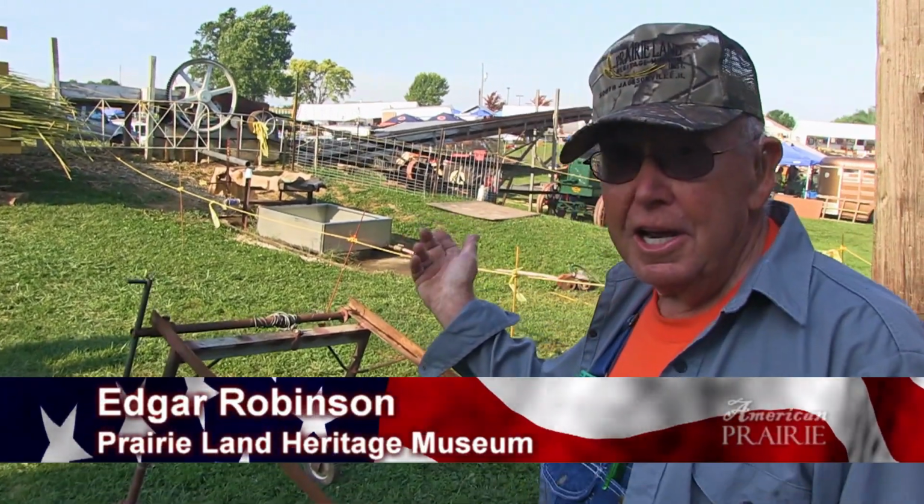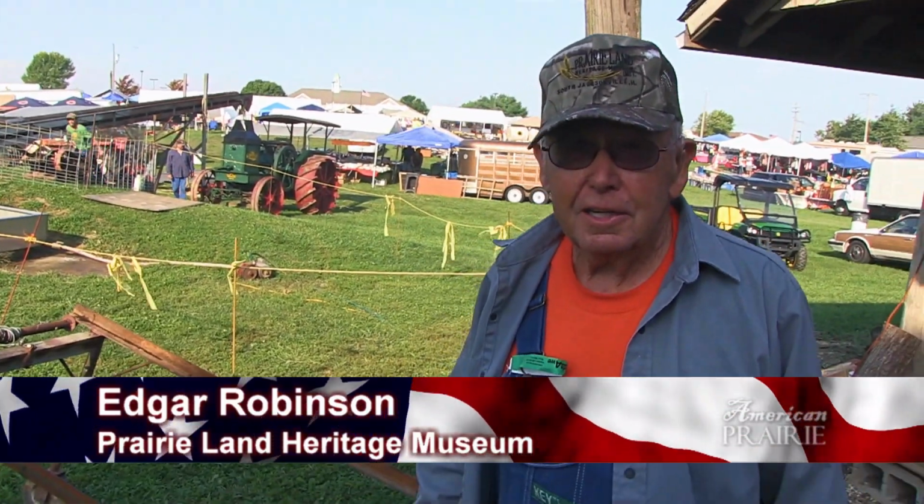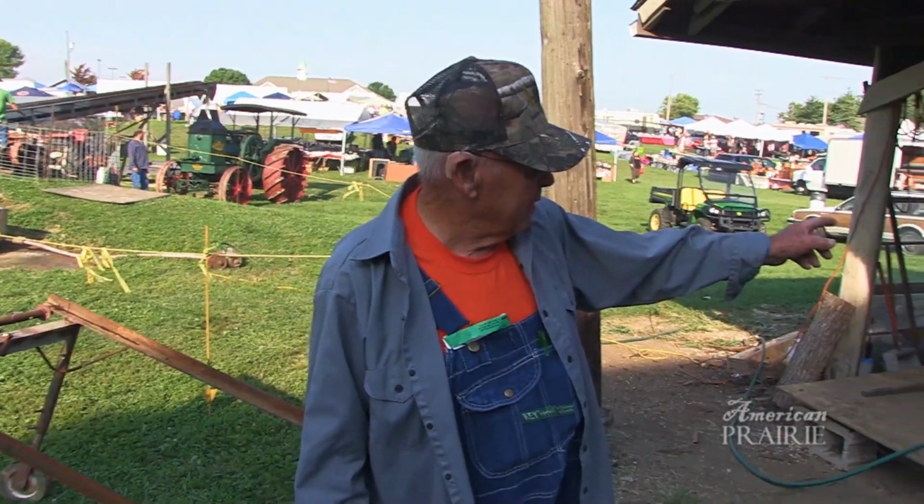Juice runs into that tank over there, and then we pump it with that little pump down there on the ground over to the big tank for cooking. Then that comes over here and we're cooking.